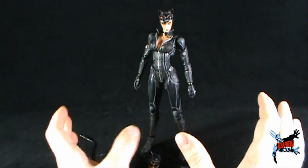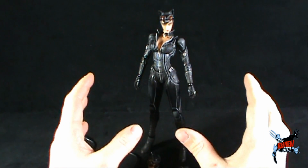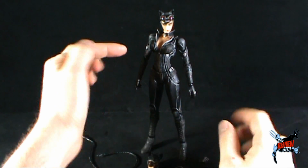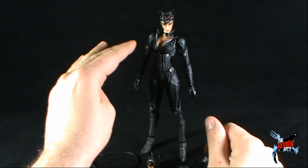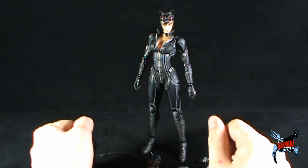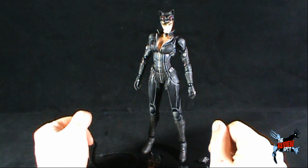Having a look at the actual Catwoman, she is fantastic. She is a fantastic figure. On a scale level, she is obviously a little taller than most Batman figures, even though I don't really have one. No, I don't have one actually here at the moment. Most Batman figures would probably be on scale to about a 6-inch. This figure, I think, towers at about 7 inches tall. 7.5 inches tall. But she is definitely a gorgeous figure.